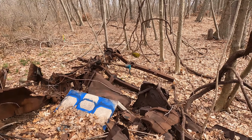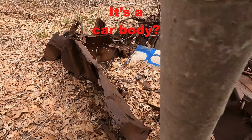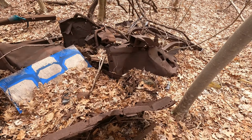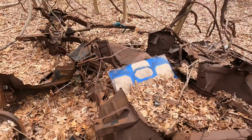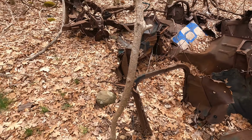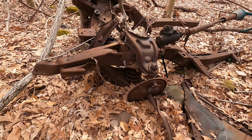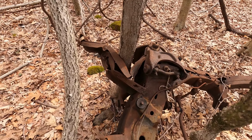What the? I guess we'll never know what this is. Car body? Yeah, definitely. Yep, it's a car, I think. I guess it could be a truck. Anybody recognize what kind of axle that is? And maybe some mechanic will recognize it.